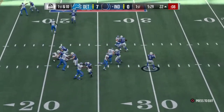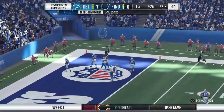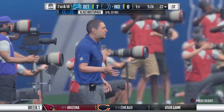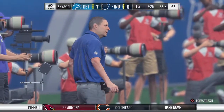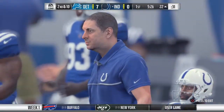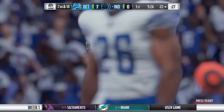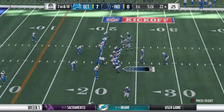They go play action here on 1st down. It's incomplete. Took a shot, couldn't connect. What I loved about meeting with these coaches before the game is we didn't even have to ask any questions. They told us that they were going to be aggressive and push the ball downfield. They weren't successful on that play, but look for them to try it again later.